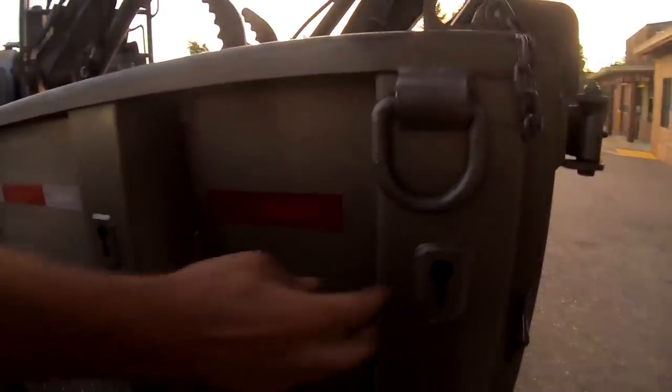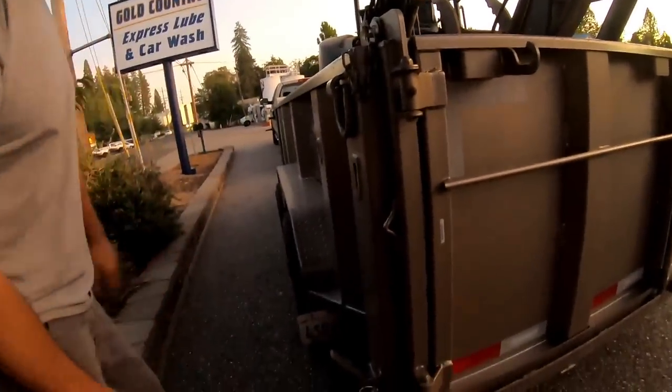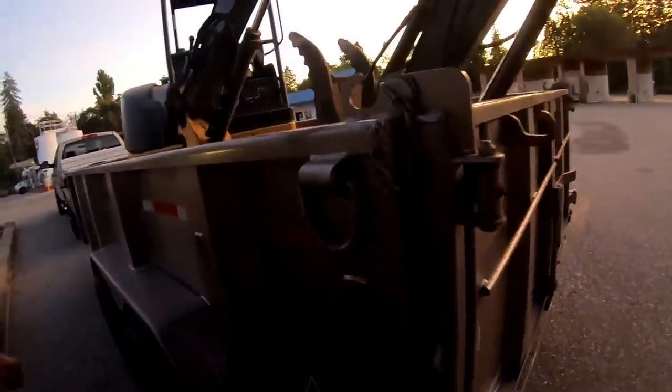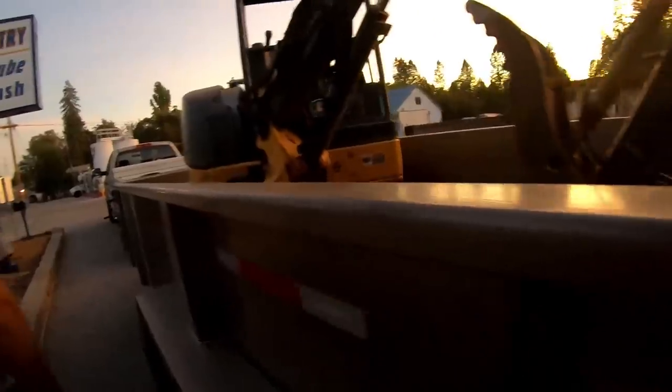This is what they would have had the old latches with, these things. The old latch would have been a chain hanging from here and then it would have clipped onto the door. They had two of them for that. There is actually a chain if you wanted to run the spreader gate, which I don't use. So when you're dumping gravel or dirt or something, you don't have to. Yep.